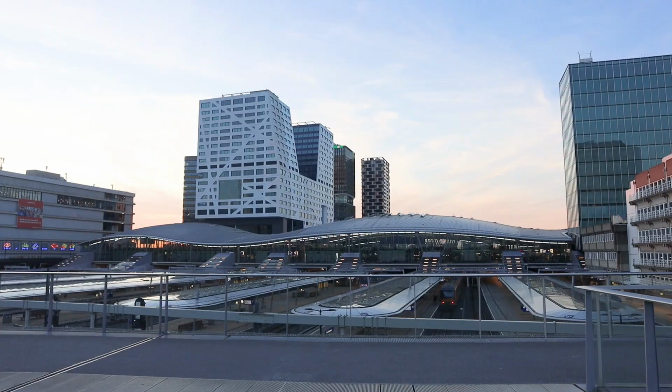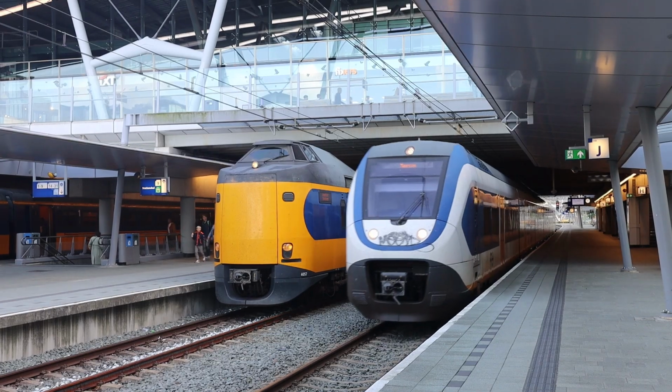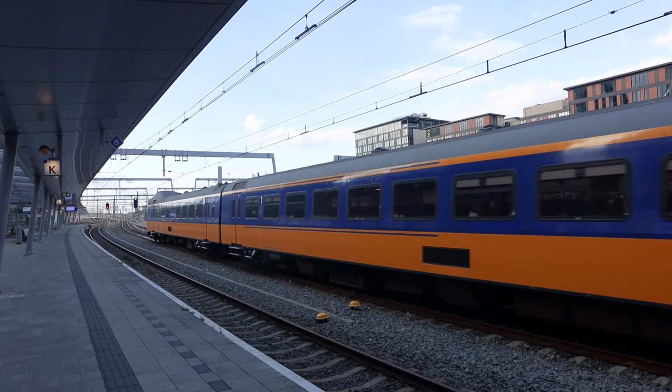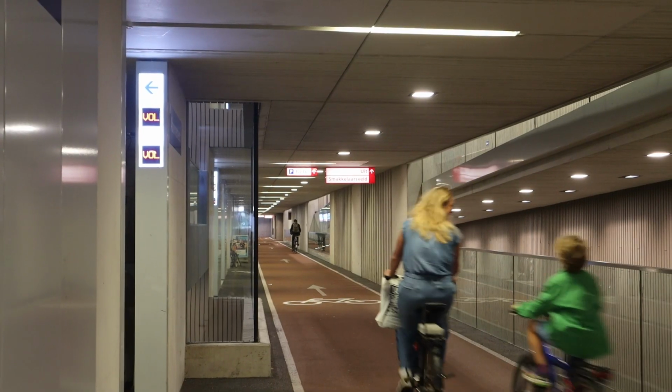Today I'm going to be visiting the largest and busiest railway station in the whole of the Netherlands, Utrecht Central Station. Over 1,500 trains depart that station every single day. What's more, it also has the largest bicycle parking garage in the entire world. I'm very excited.